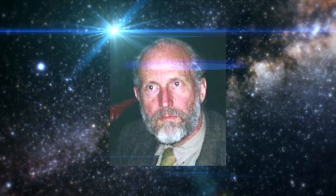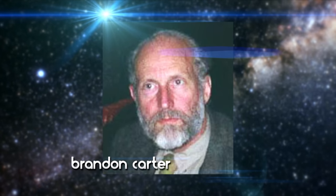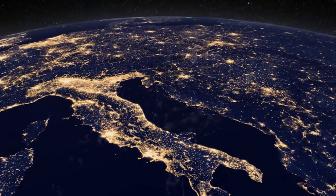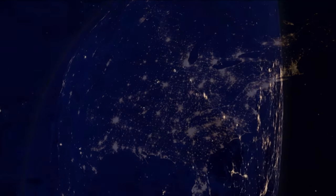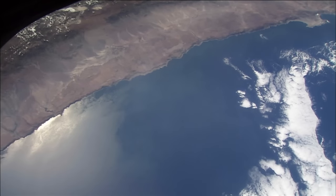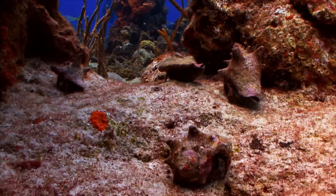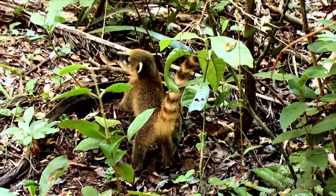The term was coined in 1973 by the Australian cosmologist Brandon Carter, who divided the anthropic principle into two versions. The weak version is simply the argument that our place and time in the universe is special because it's compatible with the existence of life. If it wasn't, we wouldn't be around to experience it. But there's a stronger version too, which suggests that the universe isn't possible unless at some point it allows life to evolve. Otherwise, the laws of physics are just too much of a coincidence.